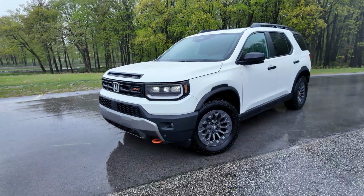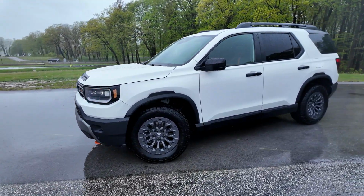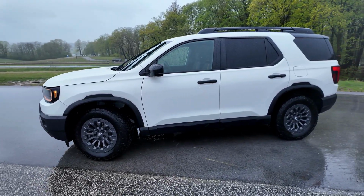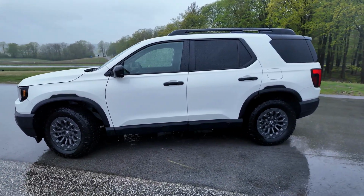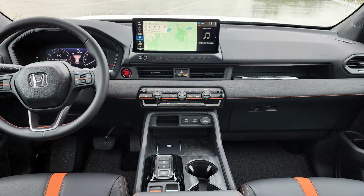That is a really good amount of horsepower out of a V6, and this is a naturally aspirated V6. No turbos here. They chose not to go to the turbo 4-cylinder either. They wanted to stick with this V6, and I'm glad they did because it is really nice.